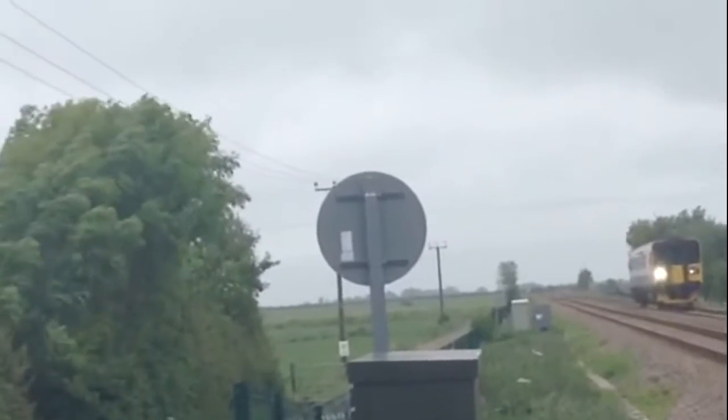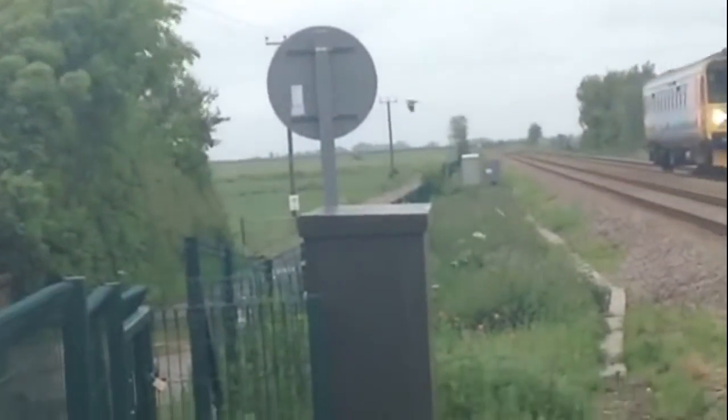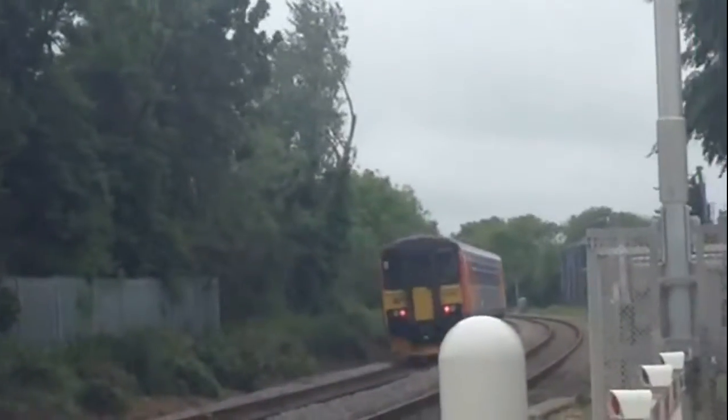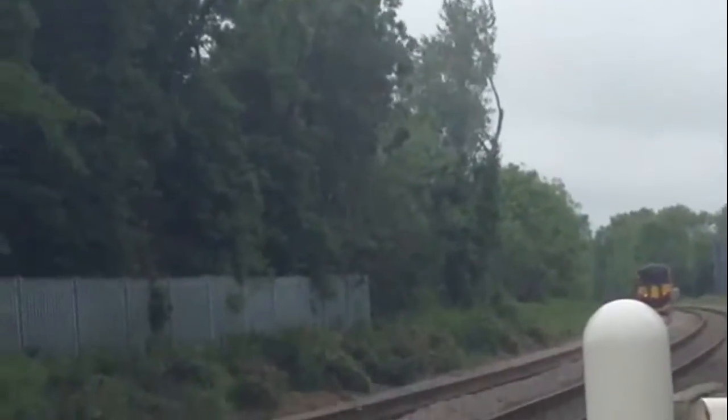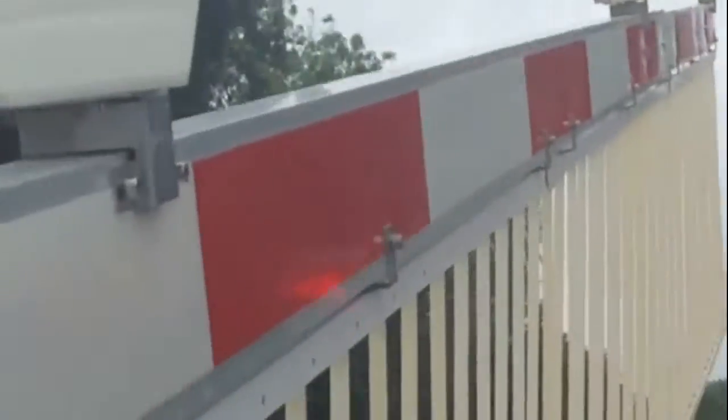We've got 153,383 to Lincoln Central. 153,383 off to Lincoln, and we're staying down. Oh, we're not. We're going up.